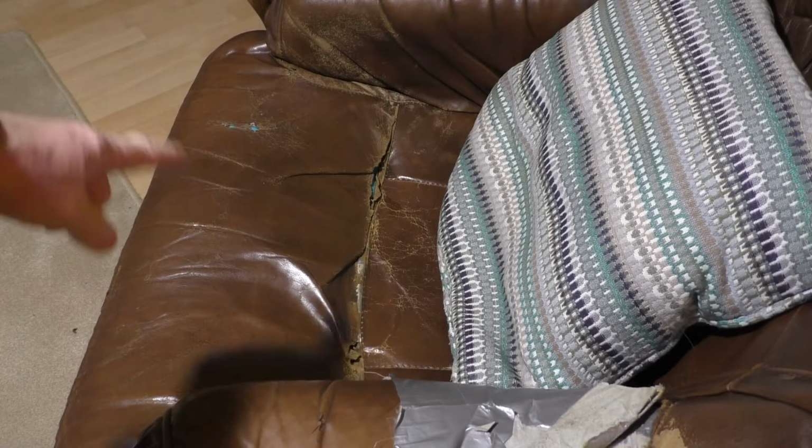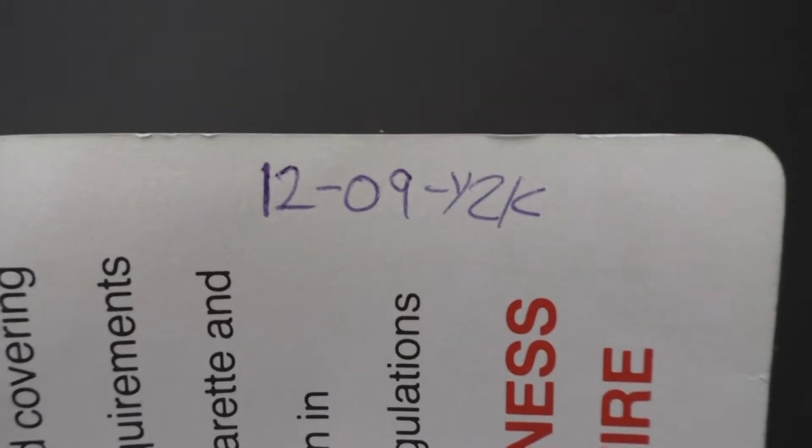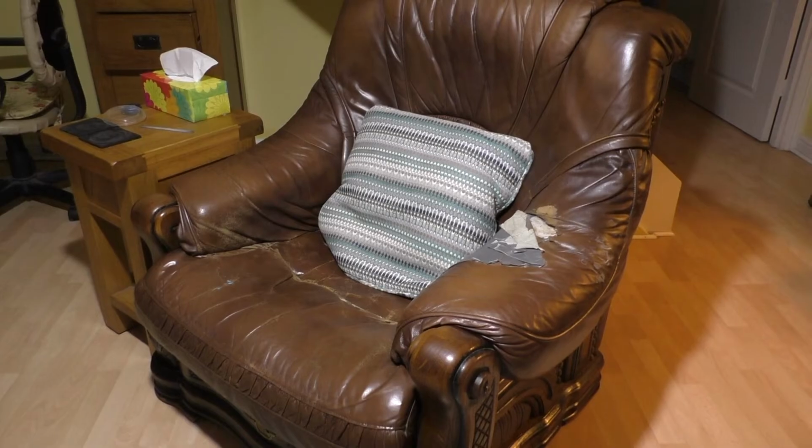And of course somebody's more than ample bottom has made some nice holes in the seat as well. Completely worn away. It's getting a little bit uncomfortable to sit in now, to be honest with you. We've had them for about 15 to 20 years maybe, the chair and the sofa, since the year 2000. And so it was time for an upgrade.